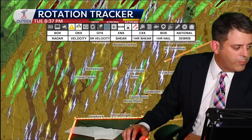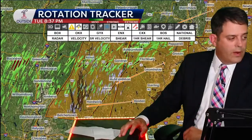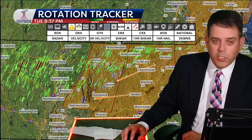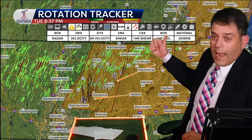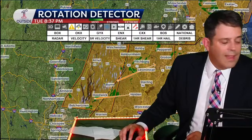We also can look at shear overall and give you a little bit better feel for what's going on in terms of where the winds are going against one another in terms of the rotation aspect. We've had some of that tracking across the Route 2 corridor. We've had some of that tracking through parts of north central Massachusetts. But at this current moment, we don't see a lot that stands out.